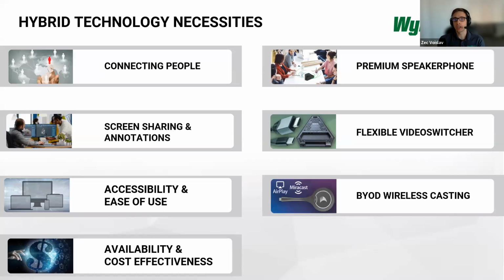For those who don't have any connectivity ports, there is a BYOD, or bring your own device, wireless casting option. I think you need to give the user the possibility to cast his presentation from a phone, from a tablet, even from a Windows PC, so he can do it remotely. And you will see later on, the USB dongles are getting more and more popular, and we'll see later why.